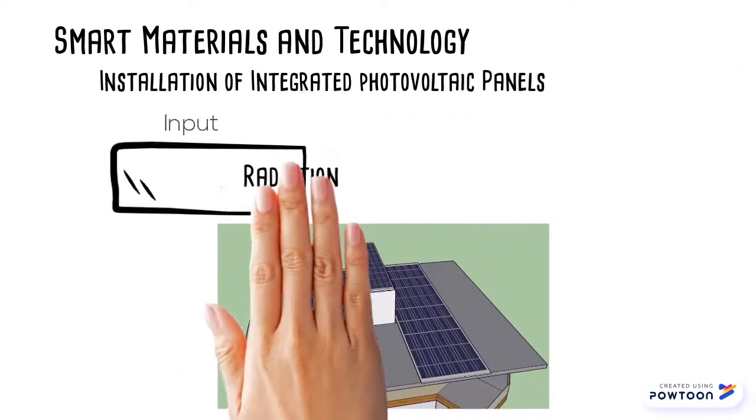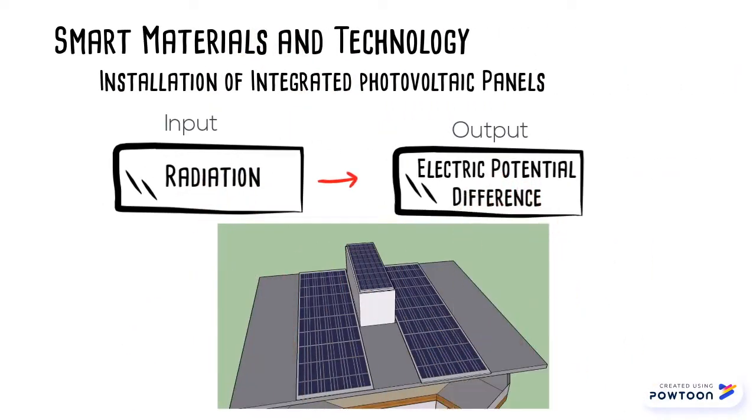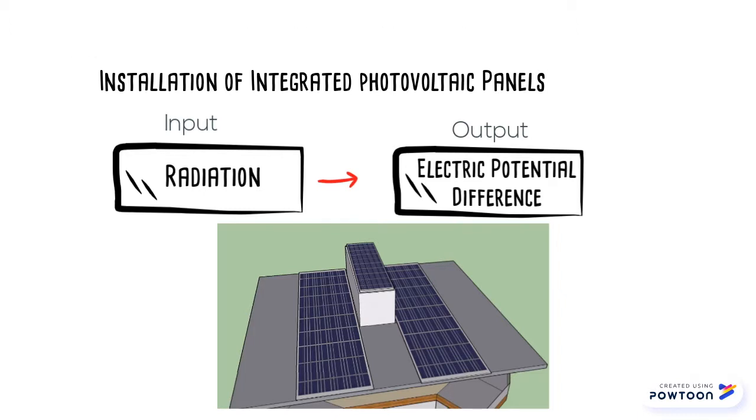Integrated panels made out of photovoltaic cells will be installed on the exterior of the lift tower and on the rooftop. The UV light from the sun would change solar energy into electricity, which will be used to operate lights at night, and even contribute to the air conditioning driven by the underground ventilation system.